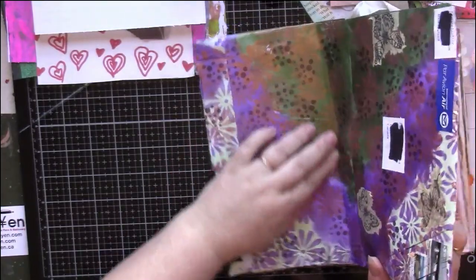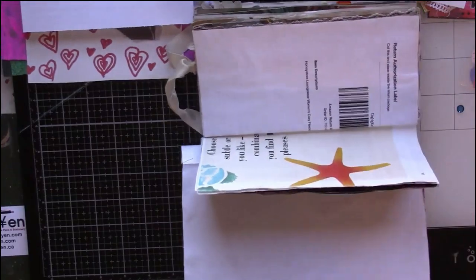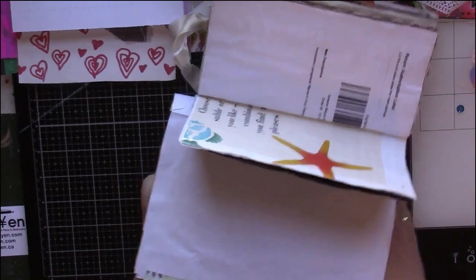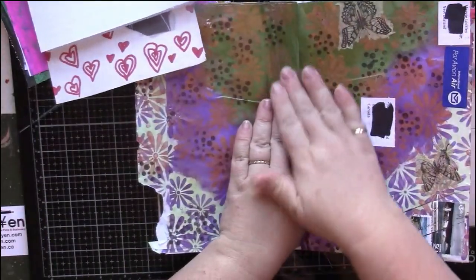And I really enjoy making these. These are probably like my favorite thing to do, is to just have some random bits and create a page from it.